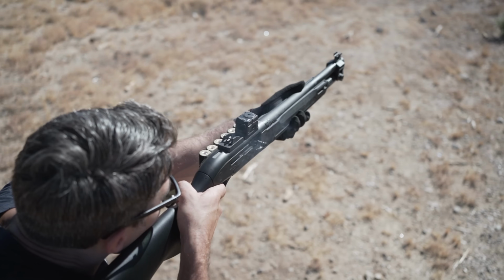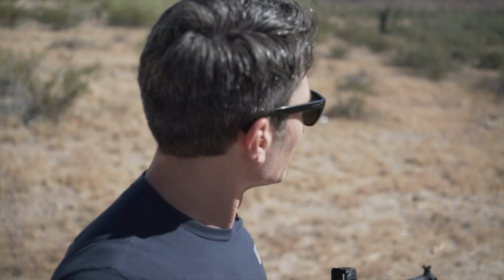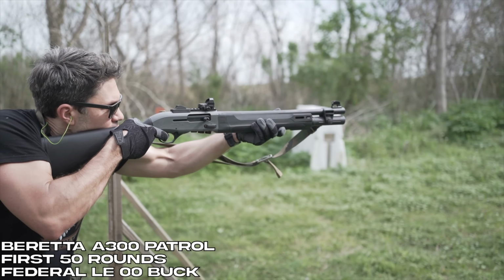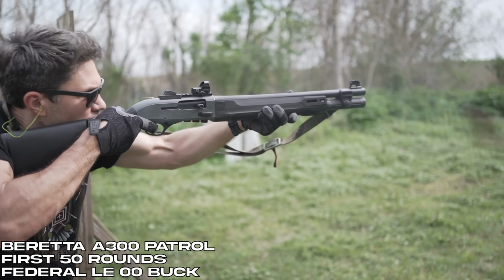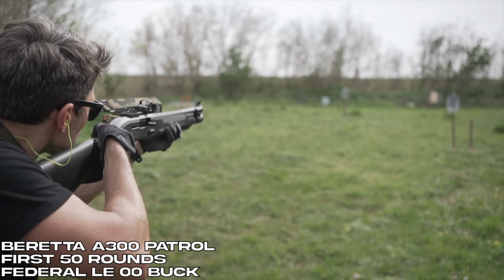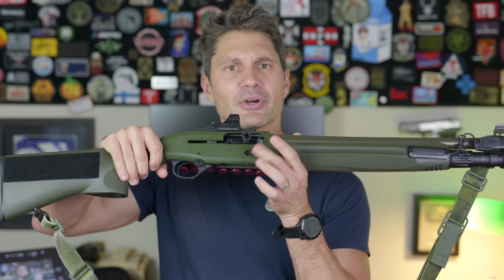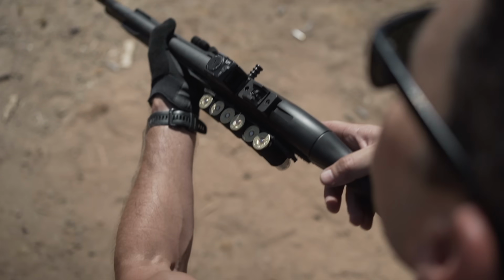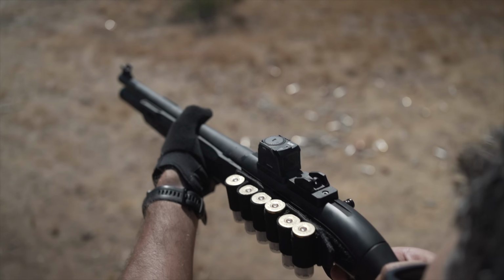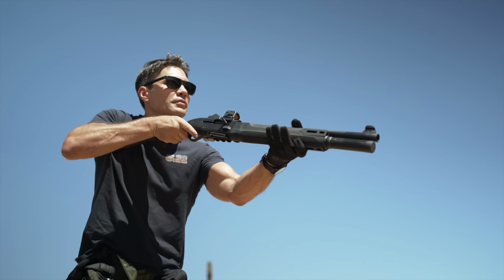Even though the 1301 is 60% more expensive than the A300, I wouldn't say it's 60% more gun. The A300 is a fantastic shotgun and inherits some of the 1301's best traits, including excellent controls and ergonomics. The bolt release here on the 1301 and the A300 are the exact same, and when you get into tactical shotgun shooting, a good bolt release becomes very important for your reload speed. Ready? Up!